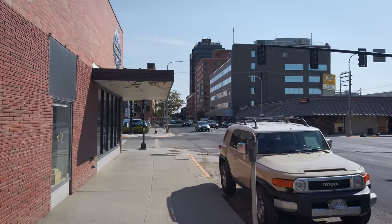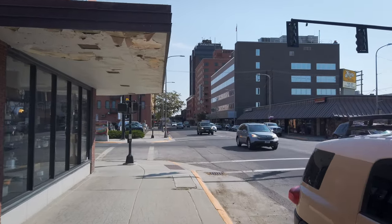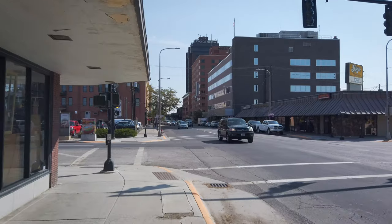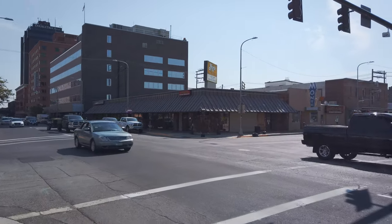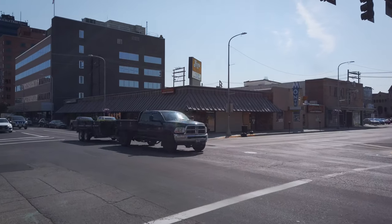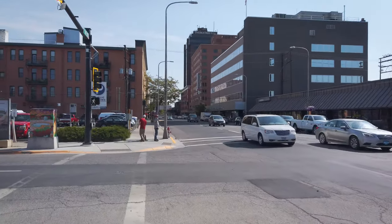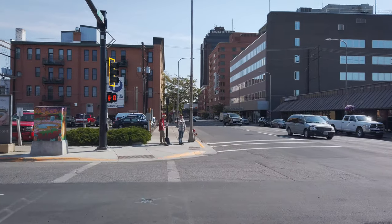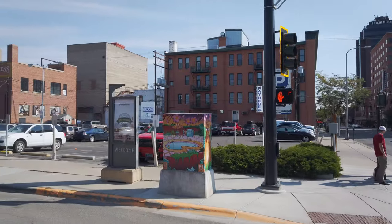Love the fact that there are some of these older signs and mid-century modern buildings. The Monty over there, the blue sign, looks pretty cool to me. We're gonna make a left here.